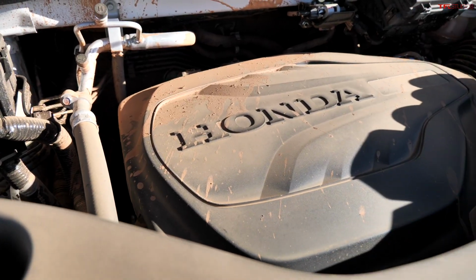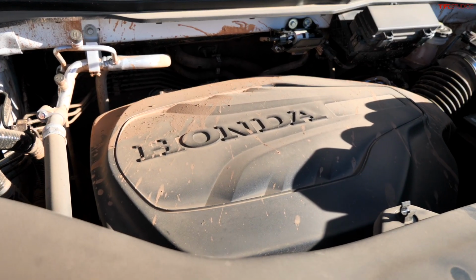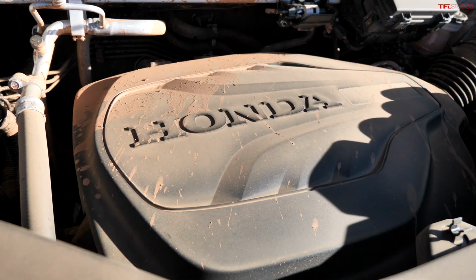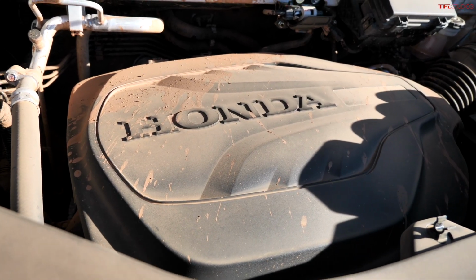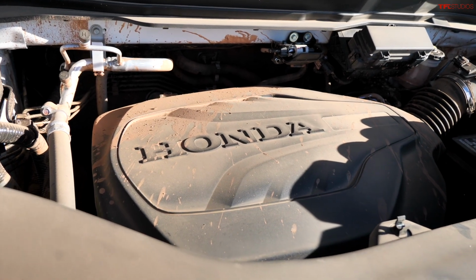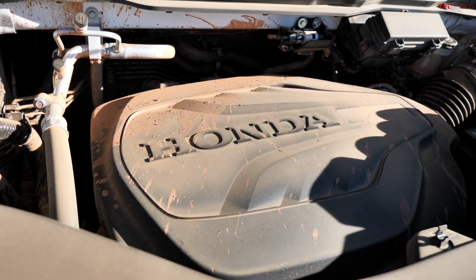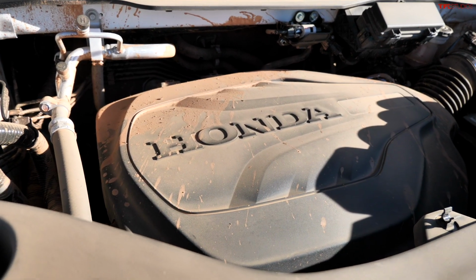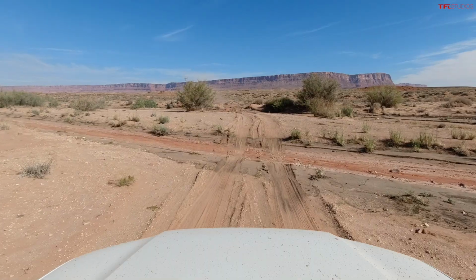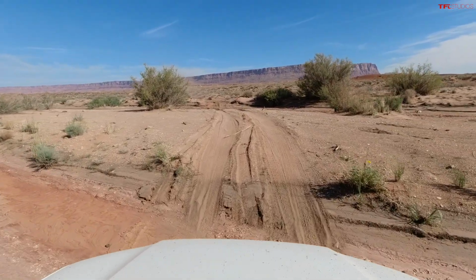Under the hood of this Honda Ridgeline, you have a 3.5-liter V6 with 280 horsepower and a 9-speed automatic, as well as a pretty burly all-wheel drive system that has managed to get it out here in this terrain. And you can also get 18 mpg city and 24 mpg highway, so definitely a good bit better than the average off-roader.